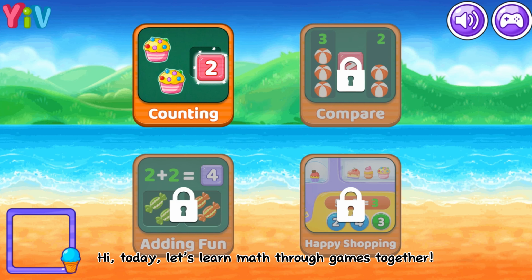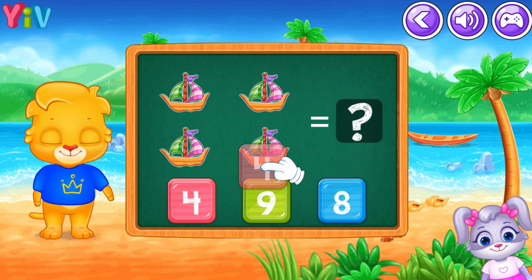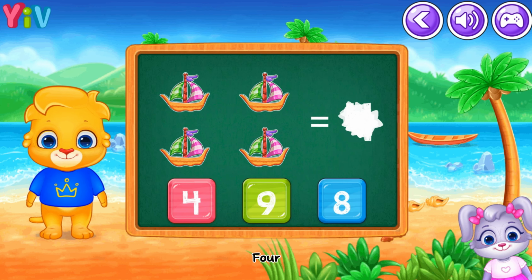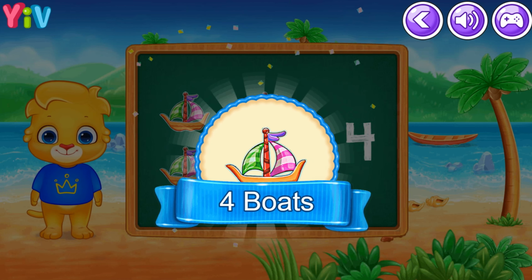Today, let's learn math through games together. Learn to count. I believe in you. 4. Boats.